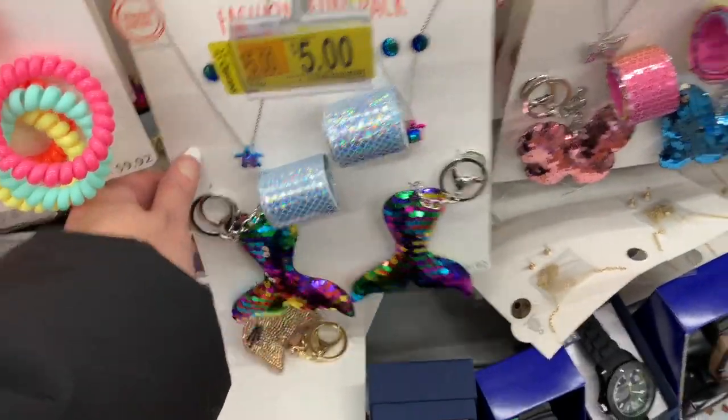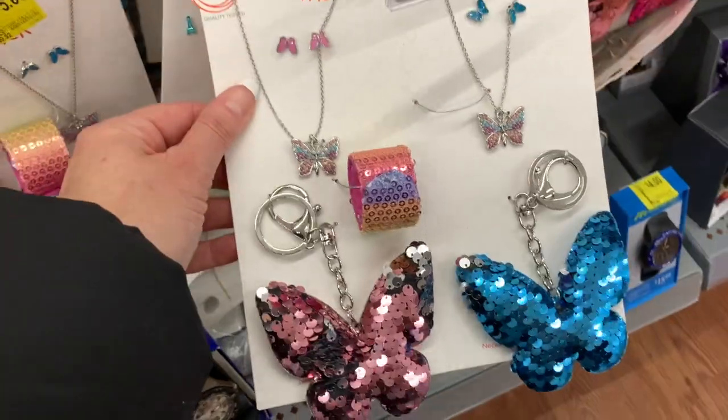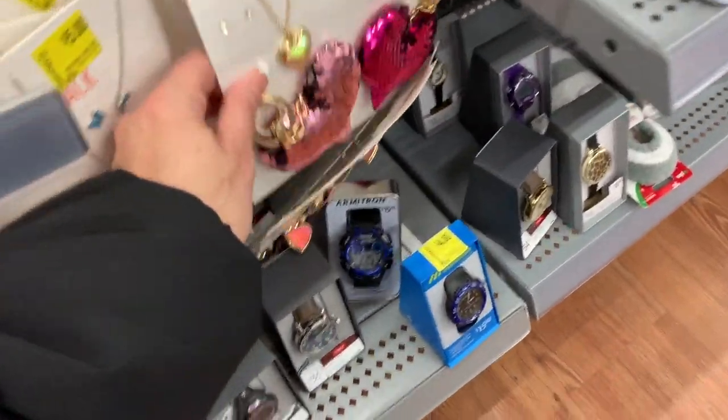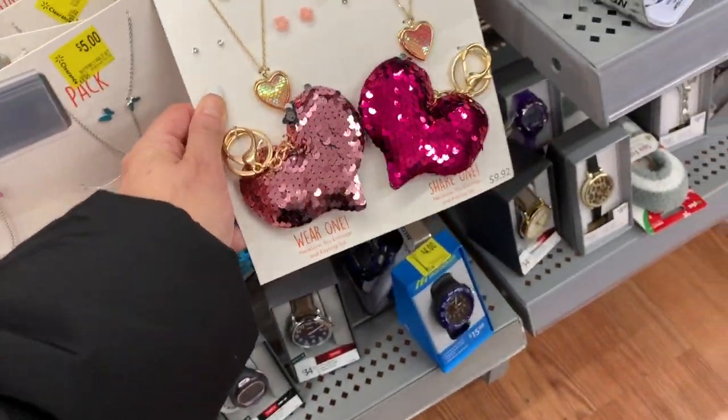Some of these I'm recognizing from summertime. These are so cute. Maybe your daughter has a best friend and you want to get one for her and one for your daughter, or maybe you have two daughters. You could just break one up and put one in each of their stockings.